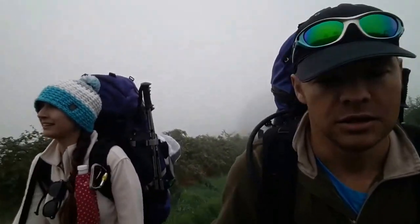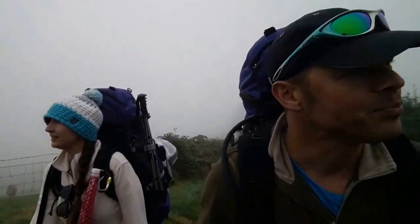So I'm hoping that once we get up Conic Hill, we'll be out of the clouds, although I don't think we'll get much of a view of Loch Lomond because it'll all be shrouded in this mist. Okay, that's it for now.